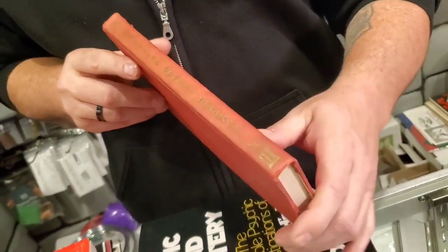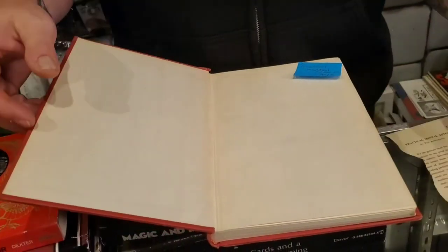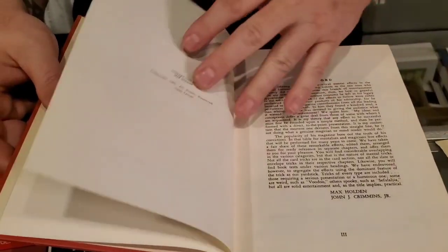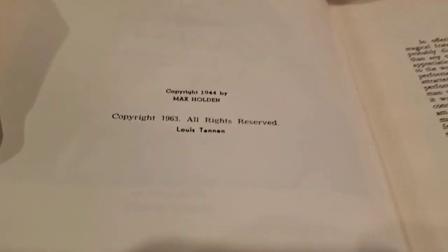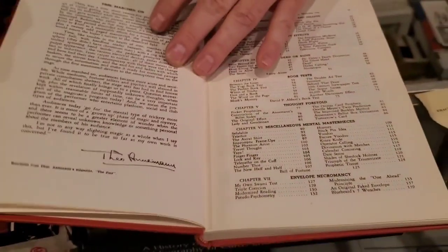This is Practical Mental Effects. You guys all know this was before there was Practical Mental Magic. This was the original name of the book. It's $45. This is 1944, first edition. Or no, 1963, 1944 was the first edition. 1963, Tannen's copy.